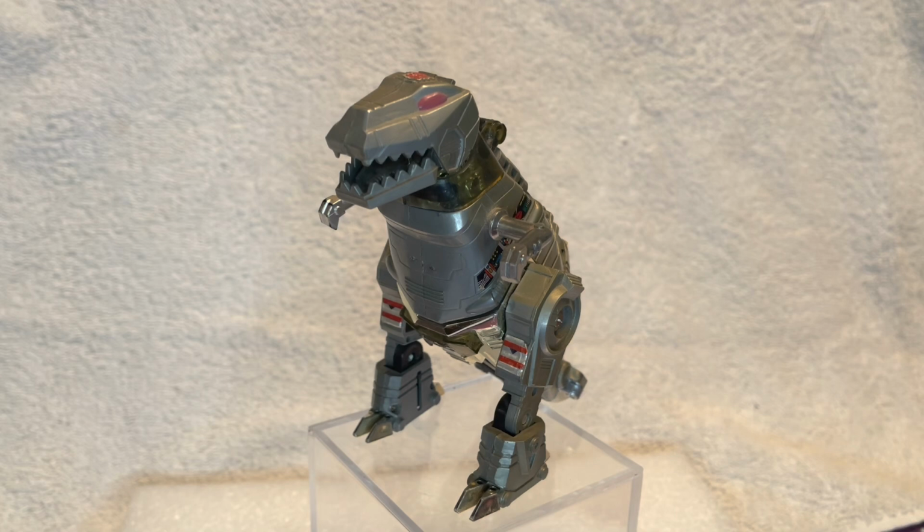Hey, toy collector friends and Transformers fans alike, particularly G1 Transformers fans. It's the time-travelling toy collector here, and I'm sharing with you a glimpse at G1 Grimlock, Heroic Autobot Dinobot Commander Grimlock, all the way from the 1980s.